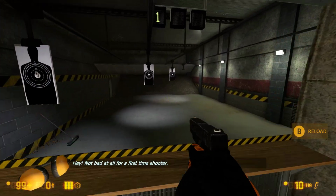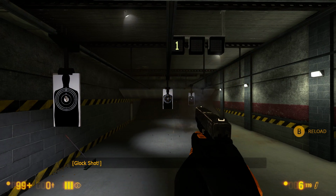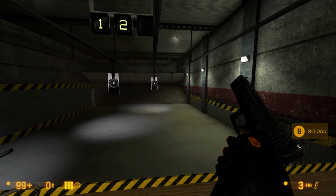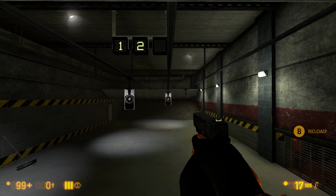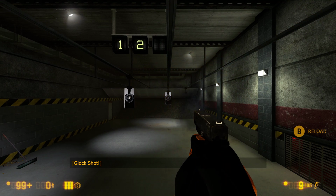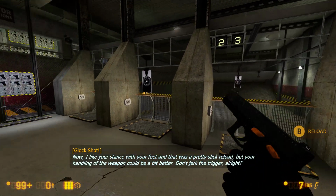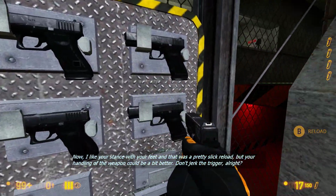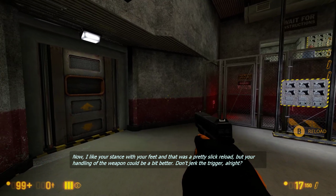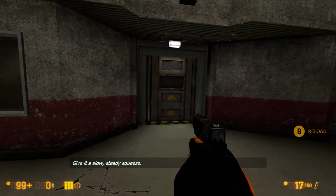Hey, not bad at all for a first-time shooter. Your stance with your feet, and that was a pretty slick reload. But your handling of the weapon could be a bit better. Don't jerk the trigger, alright? Give it a slow, steady squeeze.